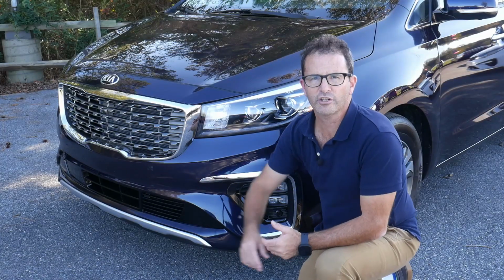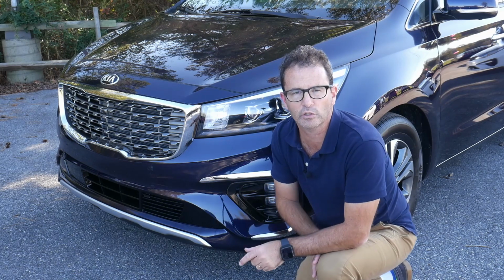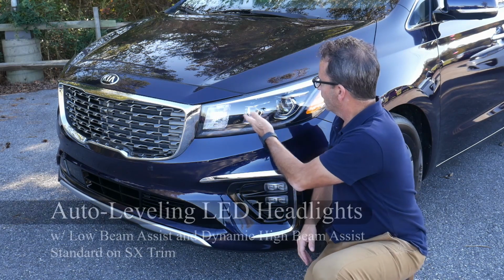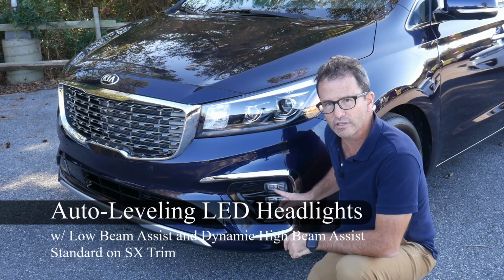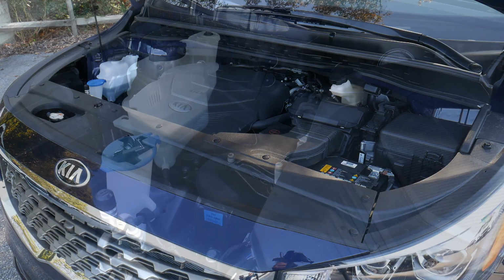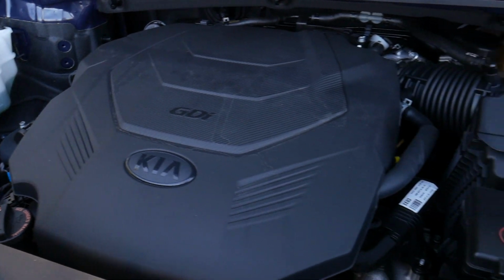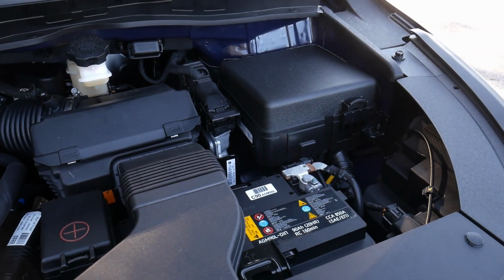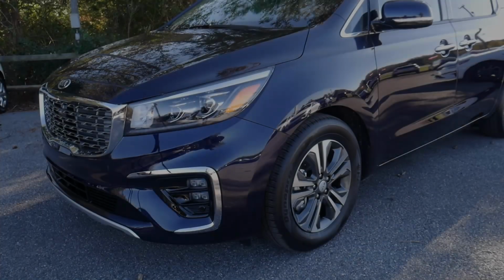One of the first things you're going to notice as you look at this car is this tiger nose grille. That's a characteristic across the Kia product line. The SX comes with dual LED headlights, and it also features LED fog lights. The entire Sedona platform is powered by a 3.3-liter V6 engine. The engine produces 276 horsepower at 6,000 RPMs and is coupled to an 8-speed Sportmatic transmission.